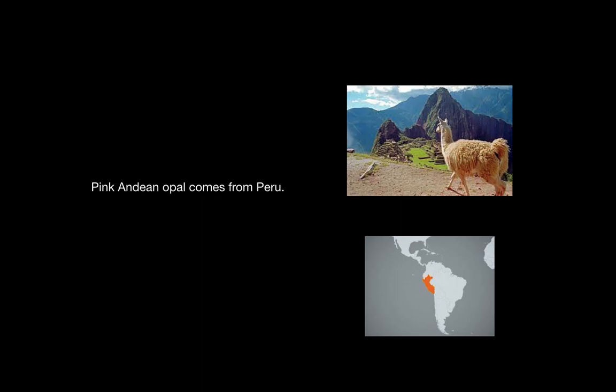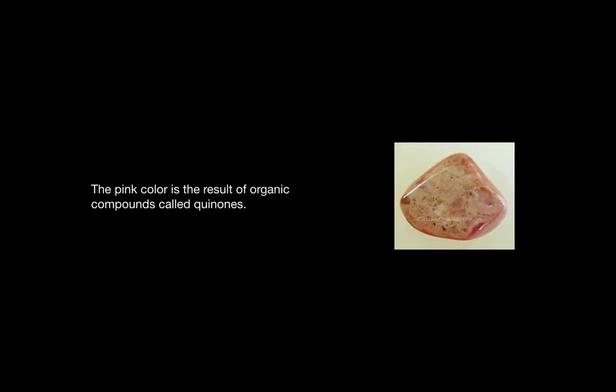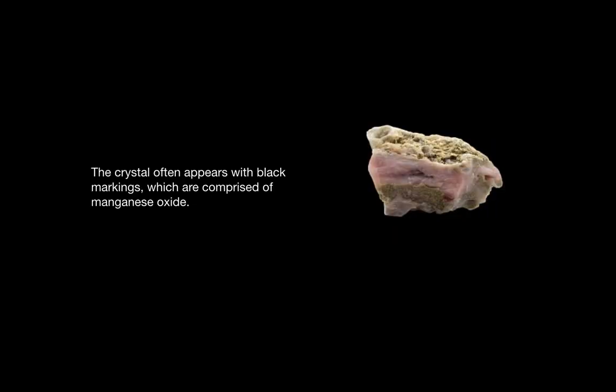Pink Andean opal comes from Peru. It is a pale pink or dark reddish pink crystal and can be transparent or opaque. Pink Andean opal has a more complex chemical structure than other kinds of opal. It is composed of hydrous silicon dioxide and a mineral called palygorskite, which may contain impurities of iron and potassium. The pink color is the result of organic compounds called quinones. The crystal often appears with black markings, which are comprised of manganese oxide.